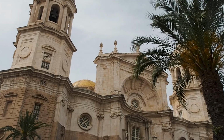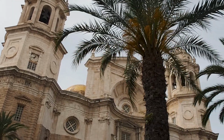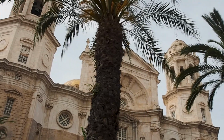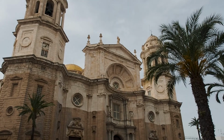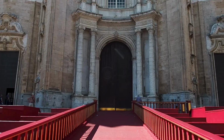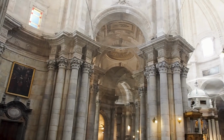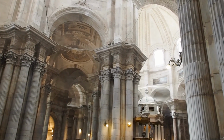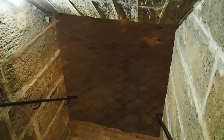Let's start with an iconic site, the Cardiff Cathedral. The cathedral was built to reflect the growing wealth in Cardiff from the flourishing trade industry. Beginning in the 18th century, Cardiff Cathedral was built over more than 100 years, which explains why it has both Baroque and neoclassical styles. Exploring the cathedral was one of the first things we did in Cardiff. It's hard to miss this beautiful, grand cathedral, and it's just as interesting inside as it is out.